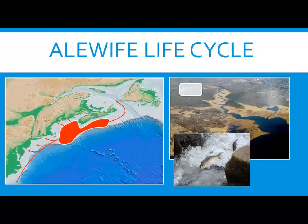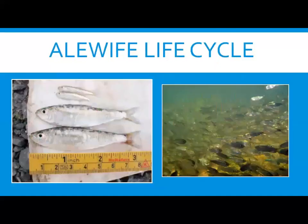So after alewife breed, the adults will generally head right back downstream and head back out to the ocean. But the young will remain in the fresh waters for the first few months of their lives. And these guys do grow pretty quickly, and as they grow, they will start to head out to the estuaries and hang out there for a little bit. And then by the time they reach 1 year old, they've made it back to the ocean to join herring schools.